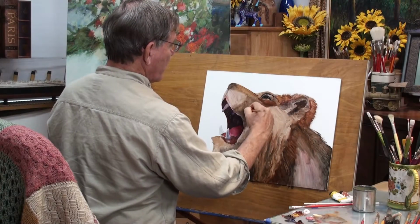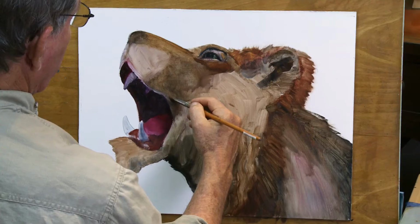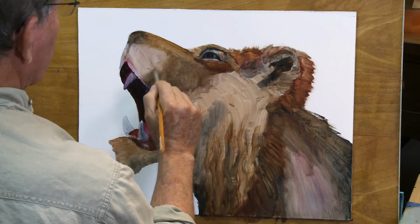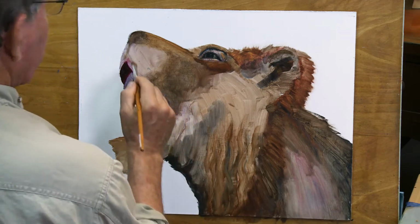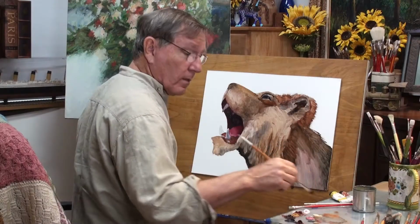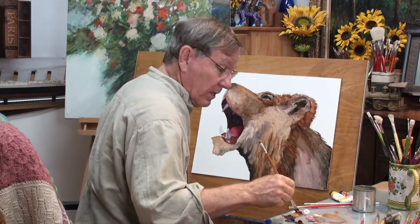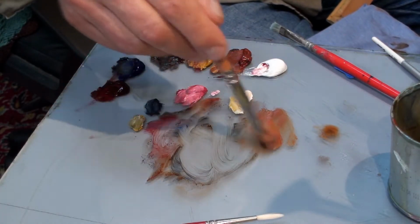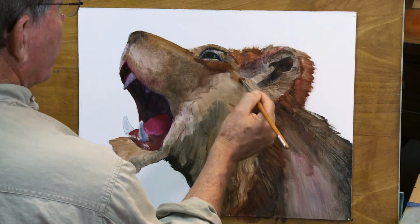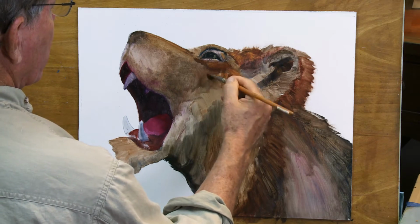Just pushing this paint around. I'm picking up some paint, leaving the white underneath, just shoving this around, trying to get exactly the texture I'm looking for. I'll just continue with this warm color of the burnt sienna and yellow ochre for these warm passages right up in here.